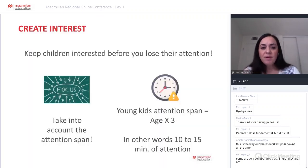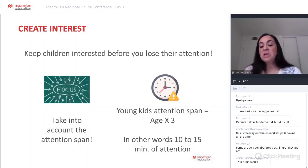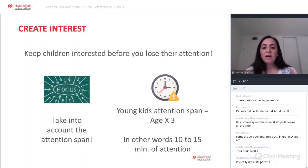And this is super important because to keep children interested before you lose their attention, you have to remember that they have an attention span. And the attention span is more or less 3 times their age. So that means that if you have 3-year-olds, they're going to pay attention around 10 minutes, if possible from 10 to 15 minutes, but no more than that. So your class has to have periods of maybe 15 minutes, okay?